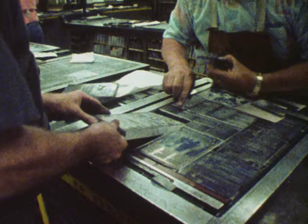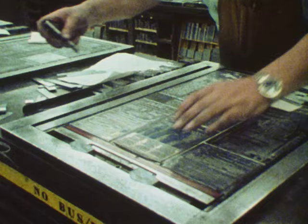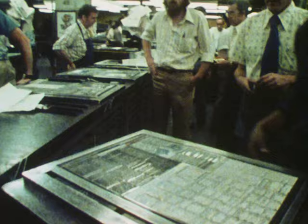The editor sends this one on its way. The presses are waiting. Trucks, trains, and planes must be met to rush the paper to the city, to the country, and to the world. Now this one is on its way. And the last one to close is page one.